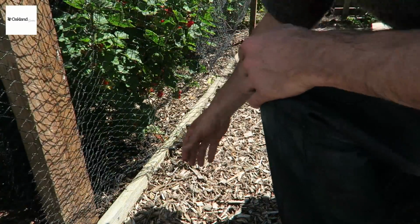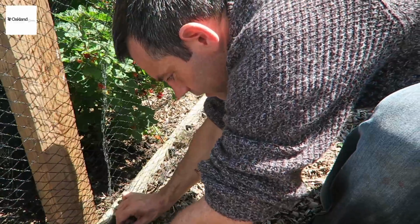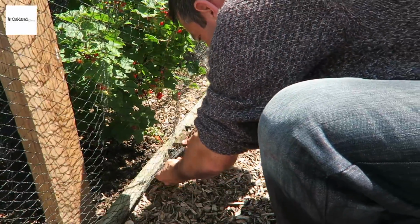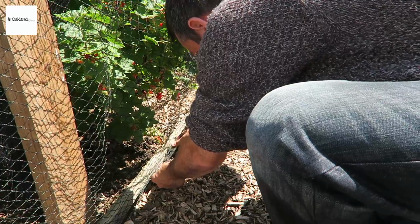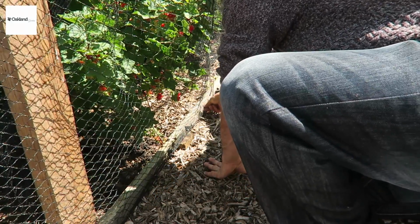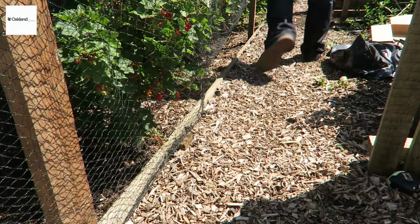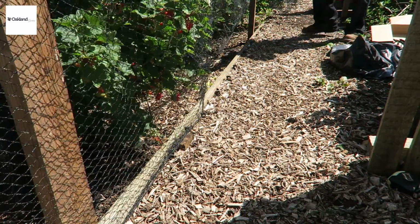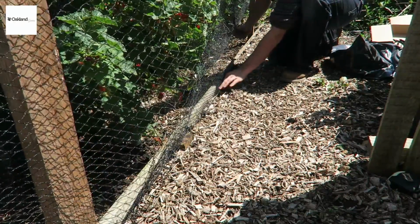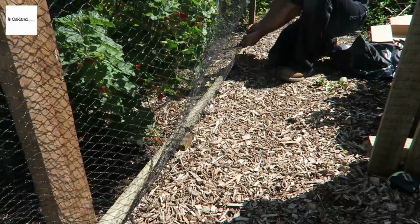So now we have most of it over, all we need to start doing now is hooking this under the pegs. And there is a bit of a trick to this when you're tensioning it, but I'll explain that in a moment. Our first thing that we need to worry about is getting it secured under the pegs.